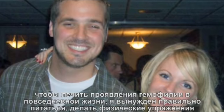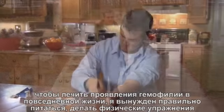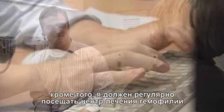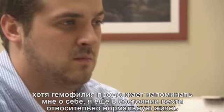To take care of hemophilia in my everyday life, I need to eat right, exercise, take my factor concentrates, know my limitations, and I need to have regular visits with the Hemophilia Treatment Center. Although hemophilia poses its challenges for me, I'm still able to lead a relatively normal life.